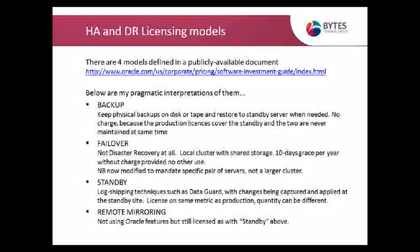There's another model called failover, which isn't disaster recovery. This is always localized. It's a local cluster with shared storage. And in fact, if you read very carefully, it says the shared storage is within a single array. So if you choose to mirror the data for protection outside the cabinet, then this doesn't apply. And what this gives you is this famous 10 days grace per year. So you can have a spare server which can take over from the primary server. There's just the 1 copy of the database on this shared storage, so you're not duplicating the data, but you are supposed to move it back to the primary server after 10 days, which seems a bit unreasonable, but that's what it says.